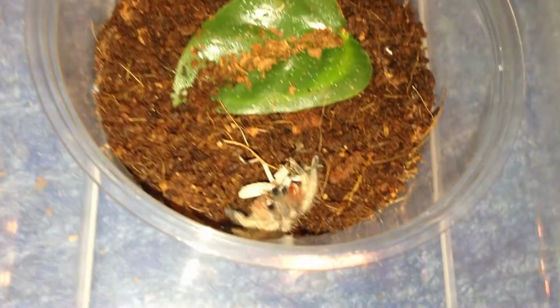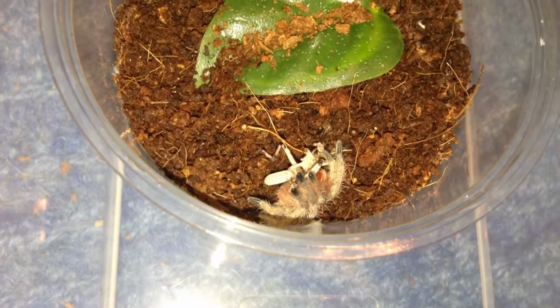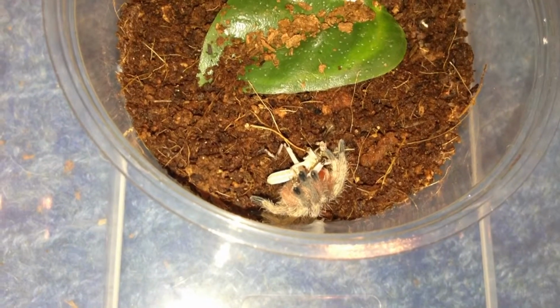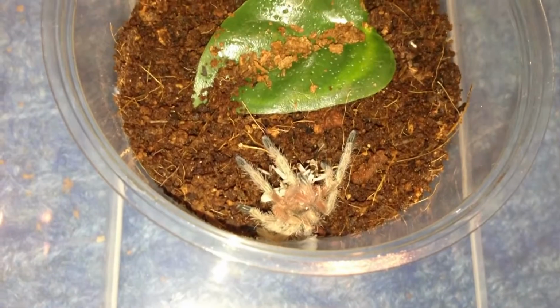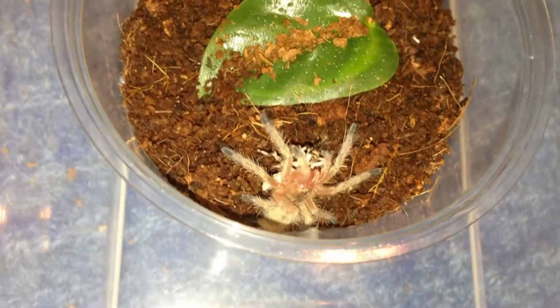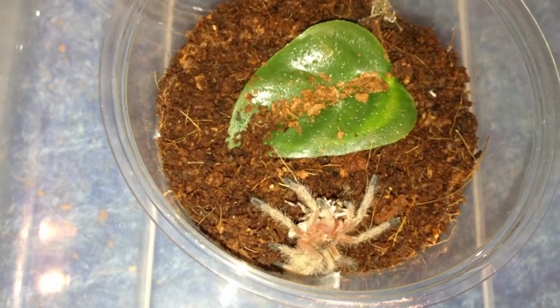Tap it with the end of my tweezers too. Yay! That's good. That's the first time it's actually eaten on camera. Okay, we shall leave it be. I think that's the first time it's eaten on camera since it molted. No, ever, I think. Okay, we shall leave it be. Moving on to the next one.